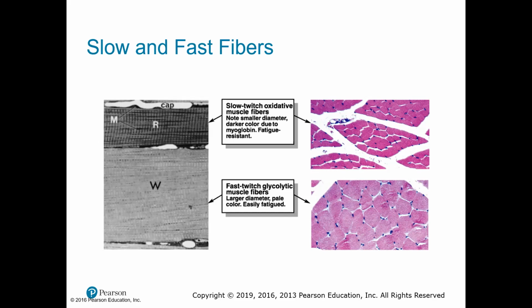Whether you're throwing a softball or a baseball, that is a very powerful contraction. You can't keep it up indefinitely. Running is a little different. We can run for long periods of time if we need to, but throwing is some short duration activity that's very powerful, and the muscle tires out.